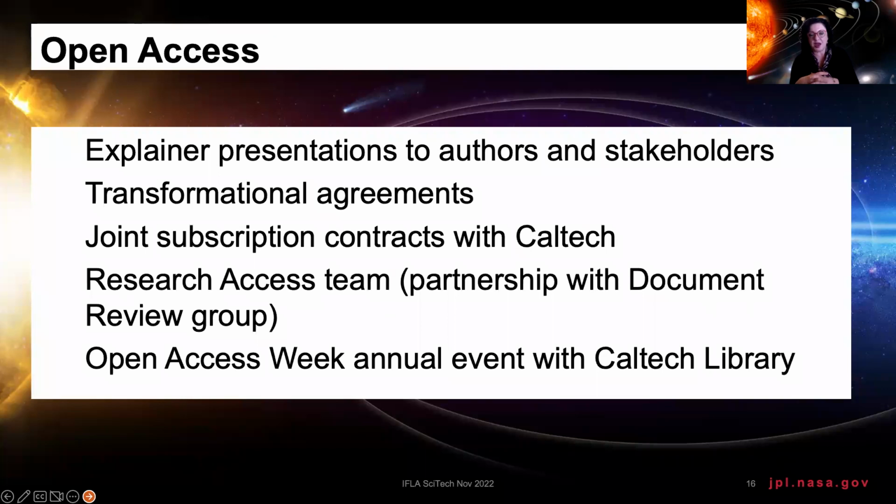Another partnership we have with Caltech is the Open Access Week annual event. We just had it a couple weeks ago. We partner with the Caltech Library to spotlight what's happening in open access between our two libraries. We bring in guest speakers and talk about current topics. It's usually quite well attended and a hot item, if you will, on the calendar. So we're going to continue that in the future.